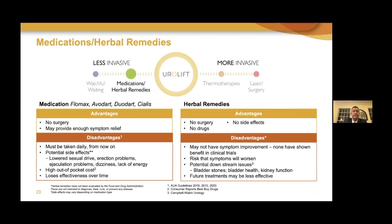So this slide mixes both medications and herbal remedies. Herbal remedies here, things like saw palmetto or prostate formula, super beta prostate, things like that. Those are non-prescription things, no real side effects, no surgeries. That's some of the benefits of it. None of them have ever really been proven to do anything.